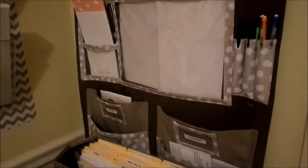So I have this organizer. Okay, so first let's talk about this hang up organizer from 31. I have moved things around quite a bit from last year. I am going to be putting a cork board over here. I just haven't found one yet that fits that size, so I'm still on the lookout.